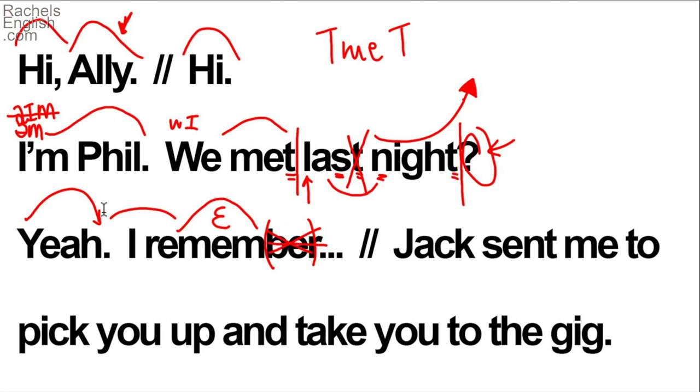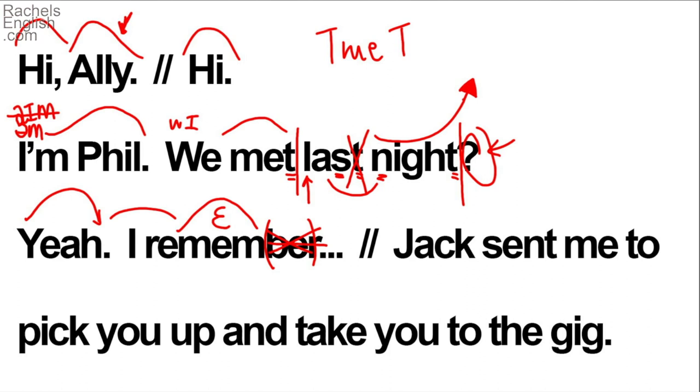Now let's listen to his phrase and see what we think these peaks of stress are. What has that shape? What feels like the most stressed syllables here? Jack sent me to pick you up. Jack sent me. Little bit of shape on that one. Jack sent me to pick you up. I would say out of those three stressed syllables, up has that most up-down shape, is the most stressed.